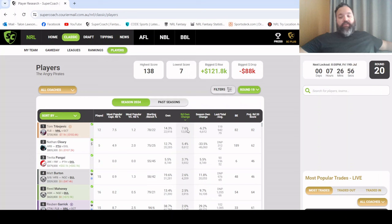Nathan Cleary at number two. So obviously, if you wanted to get him in this week, you could. With a break-even of 189 though, if you're struggling for cash, I would suggest waiting at least 1 week. See how he goes against the Dolphins. Even if he was to get an 80 or so, his price will drop by about 50k. Probably still have a decent break-even.